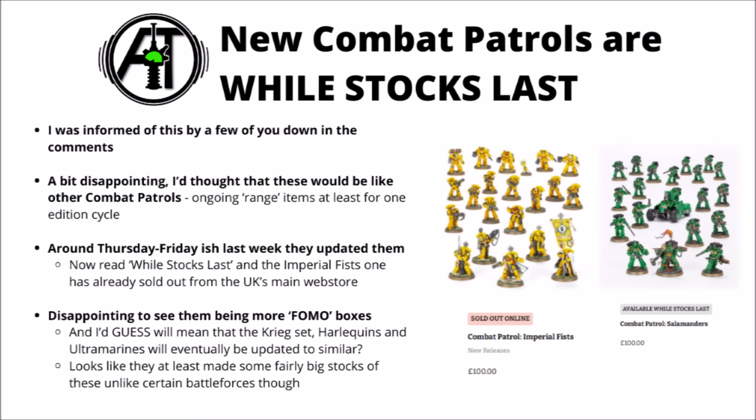It does seem that that's not the case for these recent ones though, with the Imperial Fists and Salamanders Combat Patrols. It does look like by the numbers of people buying them, they have made really quite a lot of them, but it does seem that when they're gone, they're gone. I believe that all of them are still available in the USA, for example, though in the UK it seems that Combat Patrol Imperial Fists has actually sold out fully, and that's a bit of a shame as the most in-demand one. Overall, a bit disappointing to see the Combat Patrols going this way.